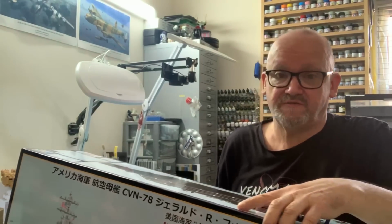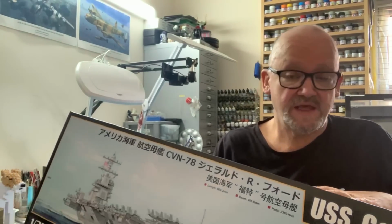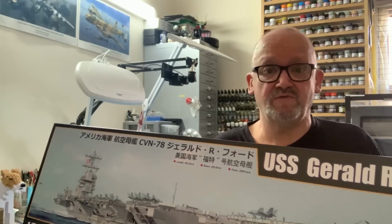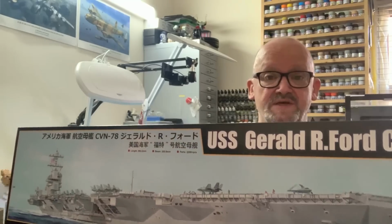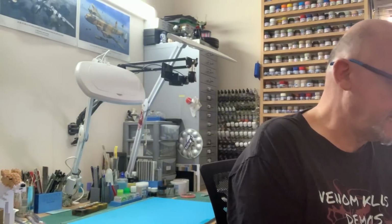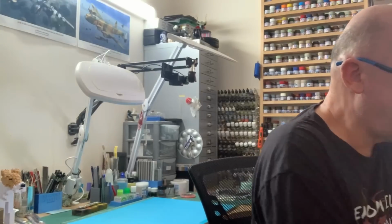You can still go to the Jadlam website and pre-order for £299.95, or you can go to various websites and order and pre-order. So yeah, Gerald R. Ford, massive model, beautiful aircraft carrier, the newest aircraft carrier. Is it the newest aircraft carrier in the world? It's certainly America's newest. So CVN 78, and she's out there doing her stuff.